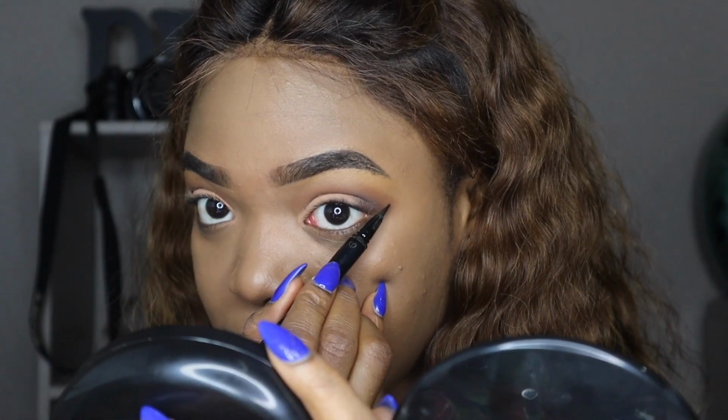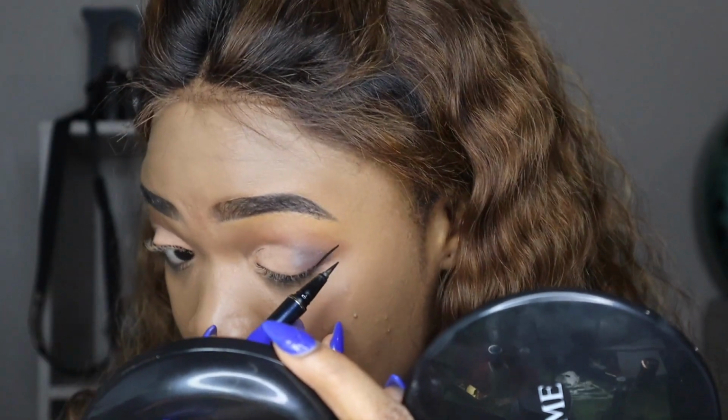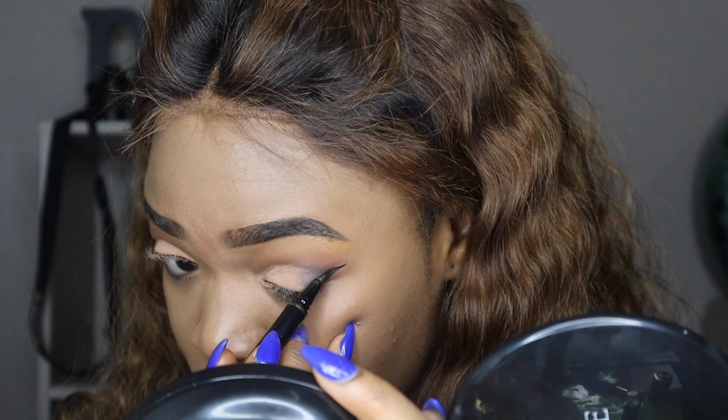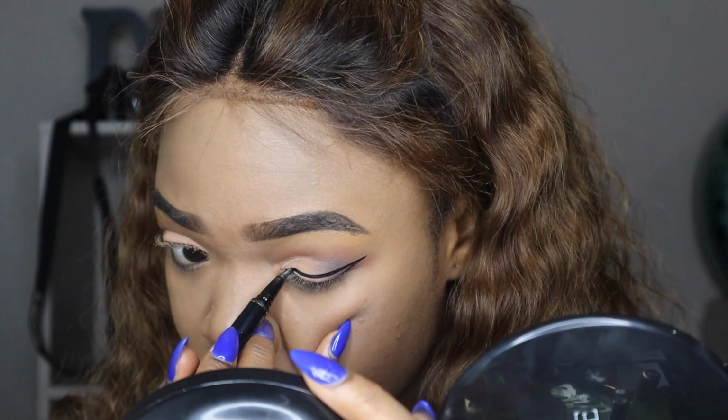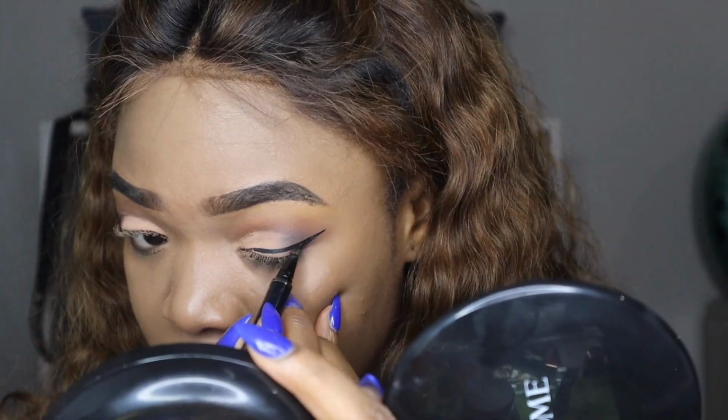And I'm gonna just basically draw, and this is how I draw my wings. I go boop to the side, okay, and then I'm gonna go from the corner, pull that in, and then pretty much just fill.